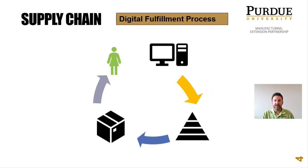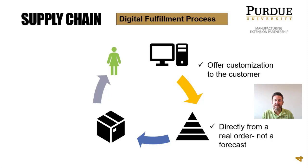Could this be simplified through a digital fulfillment process? You can offer customization to that customer up front. You can directly build parts based on an order instead of an approximated forecast that is likely going to be incorrect either side of the target.